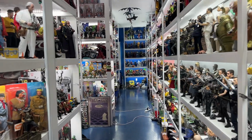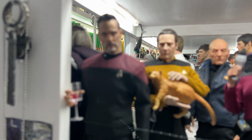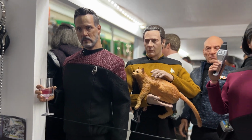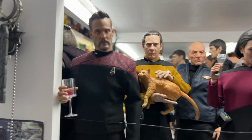Number 4 is a 6 scale figure. Another fantastic Exo-6 release: Shaw, Captain Shaw from the show Picard. It's a gorgeous figure, really nicely done. Fits in nicely. There's Picard from the Picard series back there. So now we have 2 from that show.